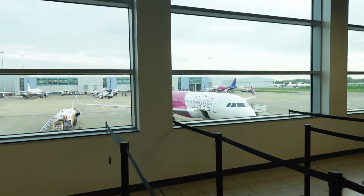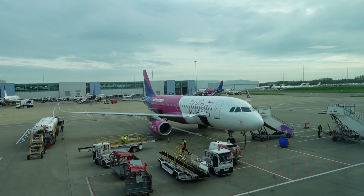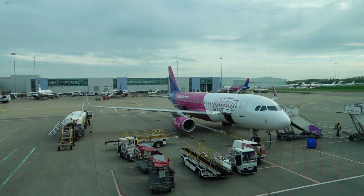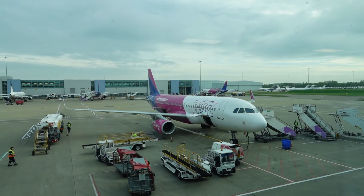So my gate hasn't been announced yet, so I'm just going to walk around, check out some gates, look at some planes that I usually wouldn't really see. So that's the plan. I have never seen a Wizz Air up front. It was there. There's three of them here, sorry. Yeah, one, two, three. I'm not sure what that one is from this side. But they look cool.